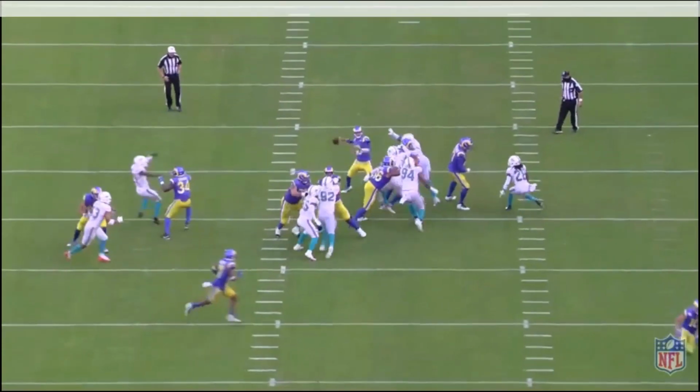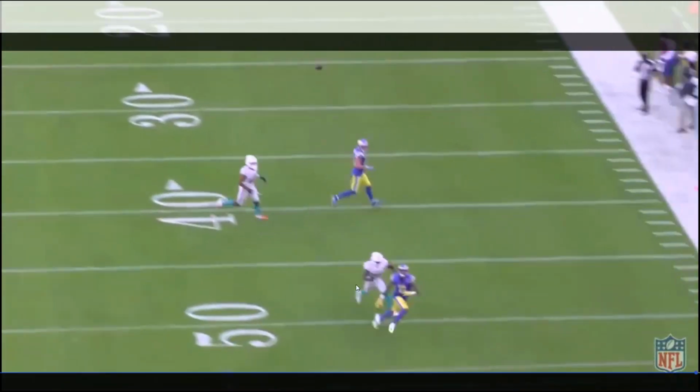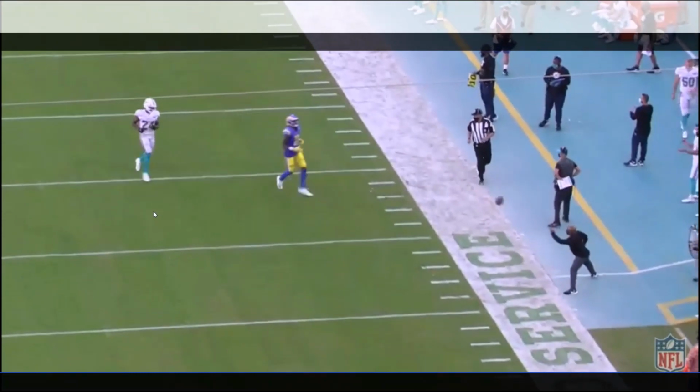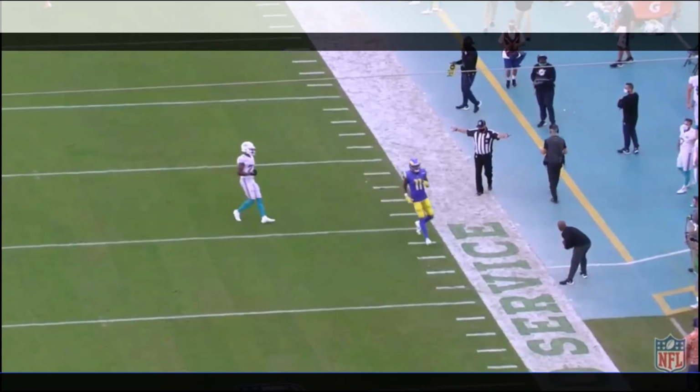Good block on Eric Rowe. Knocks him off his spot. The ball gets away. It's not complete, but Jared Goff had an opportunity to complete something there because he had good protection. Malcolm Brown picked up the free man coming from the weak side.